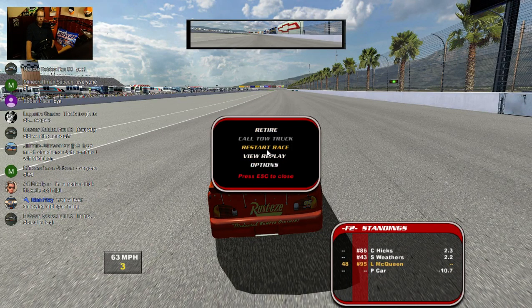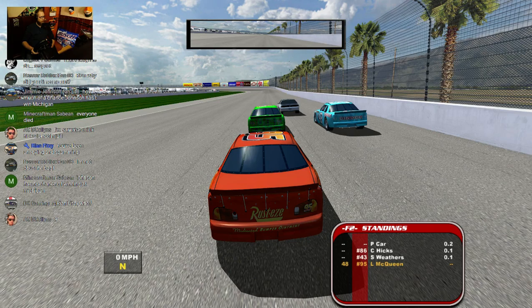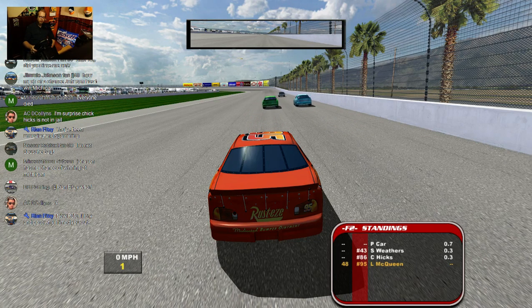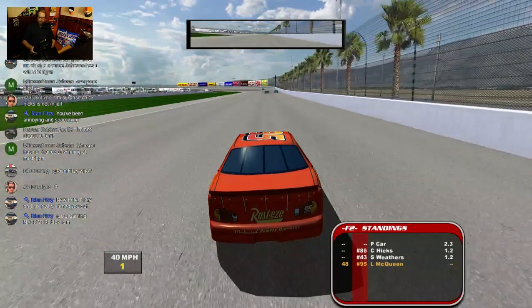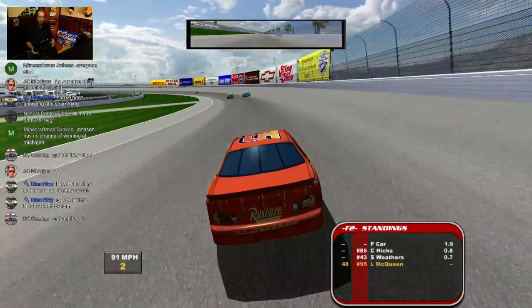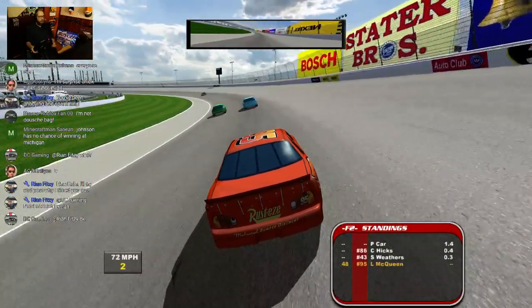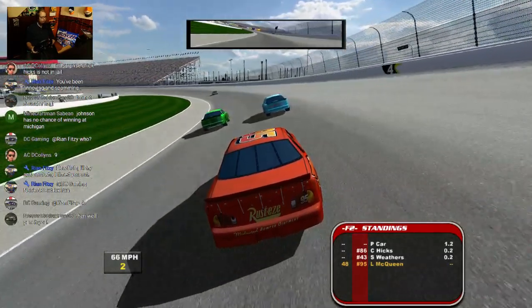I might have to turn the grass grip up just a little bit more. I think I turned it down just a little too much. Drivers, start your engines. Because before, when I was getting into the grass, it seemed like I couldn't get sideways no matter how hard I tried. And this time, when I'm getting into the grass, it's just a little too loose. So maybe 1.65 or 1.7 I need to turn the track grass grip to. And also, DC Gaming, I believe, mentioned turning the tire wear up, which I could try as well.